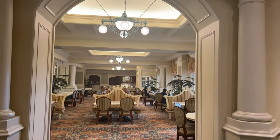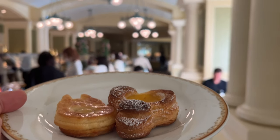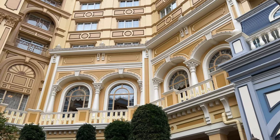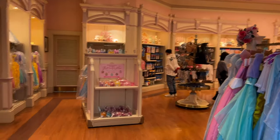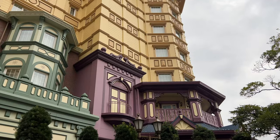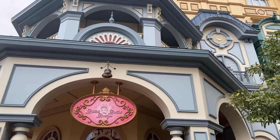You can find Sherwood Gardens, which is my favorite breakfast buffet. Cape Cod features more high-end dining. Disneyland Hotel features two shops. Disney Mercantile is a giant shop for Disney merchandise. Looking Glass Gifts is more of a convenience store. Another great amenity is Bibbidi Bobbidi Boutique, which you might already be familiar with.